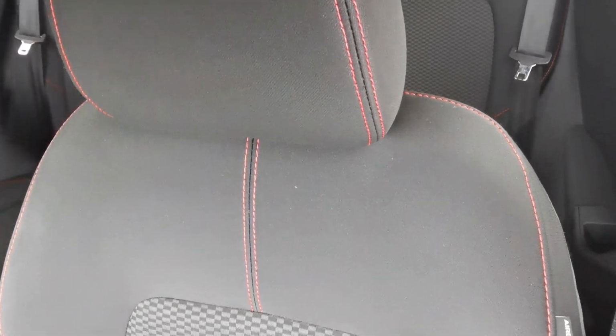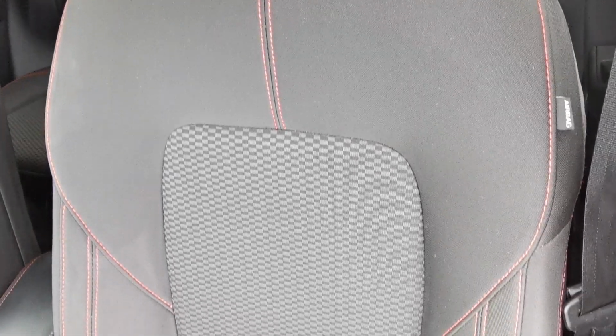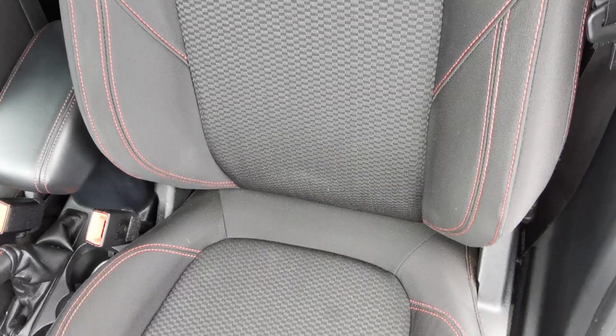Inside the car you've got the charcoal grey cloth upholstery with the red stitching, and you've got the checkered design for the centre panels.